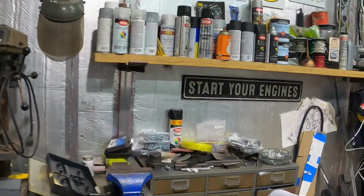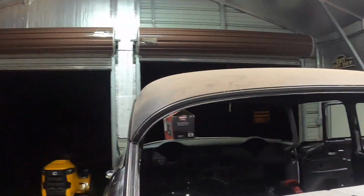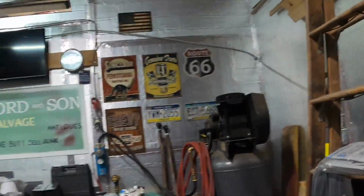I also have surface rust on the bottom welds of the brackets for the back seat. We'll get that all taken care of. This is just a bunch of little whimsical stuff that I've been putting off, but I need to get done. So I'm going to get it all done in this video.